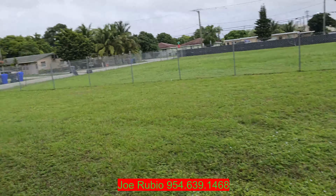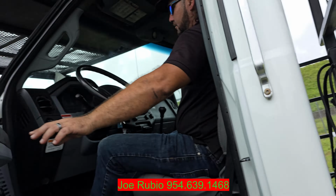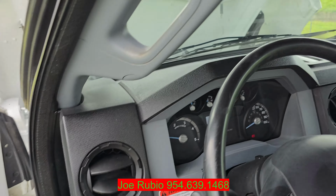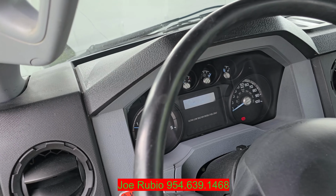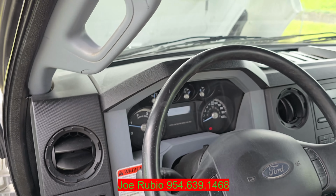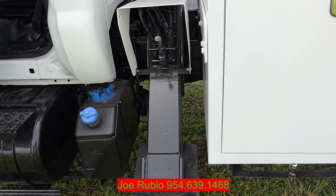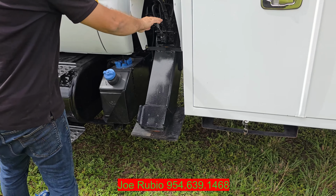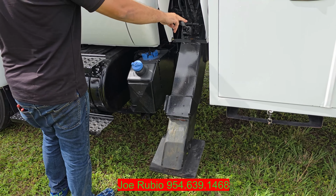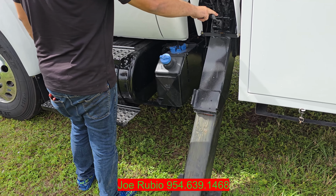Here again, 53,000 original documented miles, fleet maintained, one owner. Factory AC, under CDL unit, 25,999 GVWR. Go ahead and activate the PTO. Altec 61 foot over center, single man insulated.